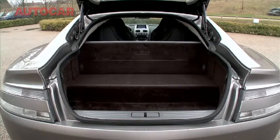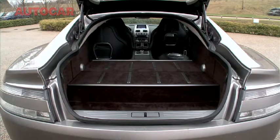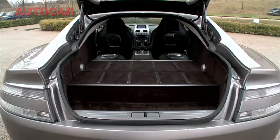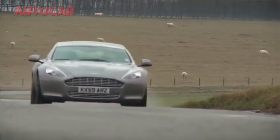Now, the boot's okay as well. If you look at its raw volume, it's not as big as you'd find in an A8 or an S-Class or something like that. But because it's a hatch, and because the rear seats just fold at the drop of a button, it's surprisingly useful, actually. I think you could get a couple of sets of golf clubs lengthways, you could get skis through or something like that. For a 2-up Grand Tourer, it's fine. Don't expect to carry 4 people and all their luggage.